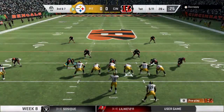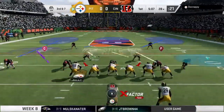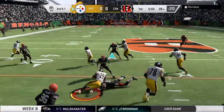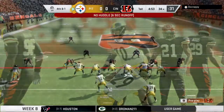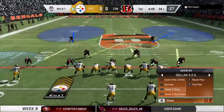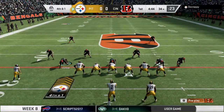A tough spot here on their opening drive. This is 3rd and 7. They'll run it now out of the gun. And he's going to come up a bit short. He needed to get to the 35 for the first, but he only makes it to the 34. It's a pickup of 6, but it's not going to be enough. And the punt team's going to be summoned on 4th down.